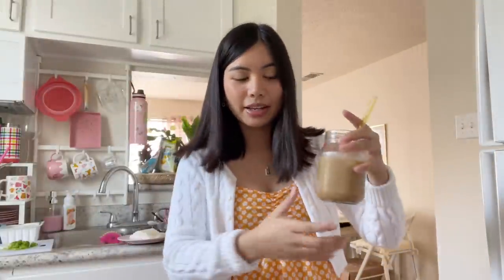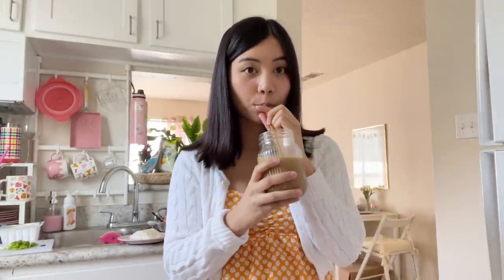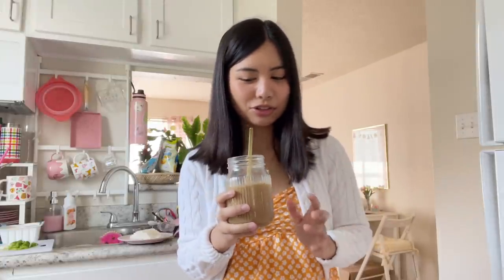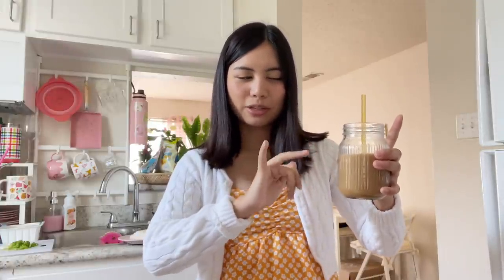Happy Sunday, everyone. I am trying my instant Vietnamese coffee. It's not bad. I think it could be stronger. I'm actually not sure if I put the right amount of liquid. Maybe I put too much, so maybe that's why it's not as strong.